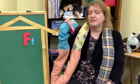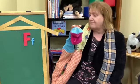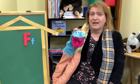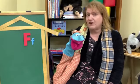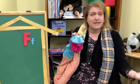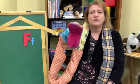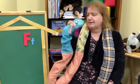Today we have some stories about a place that begins with the letter F. And there's a lot of them around Carver County. They're farms. Have you ever been to a farm, or do you live on a farm? What do they have on farms? They sometimes have animals. They sometimes have plants. They grow food, and sometimes they give me milk. I like milk. Milk comes from farms. So do eggs. I like eggs.